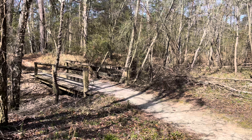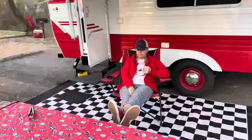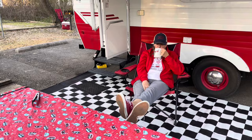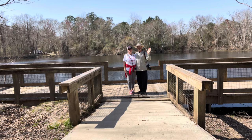There's a camera. Somebody left their camera. Look at us. Hey baby, what you doing? Drinking out of my special cup. What's that cup say? Home is where you park it. How about that? Okay. Awesome. Very cute cup. Matches the camper. How about that? Nice. Have fun storming the castle.